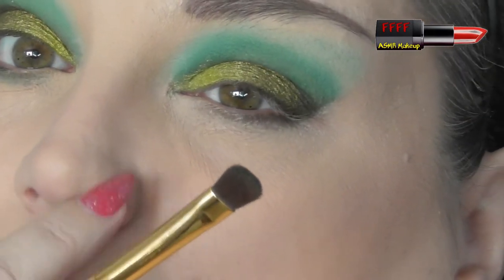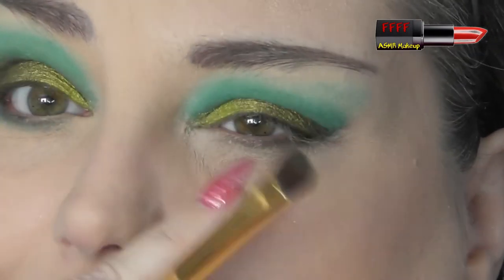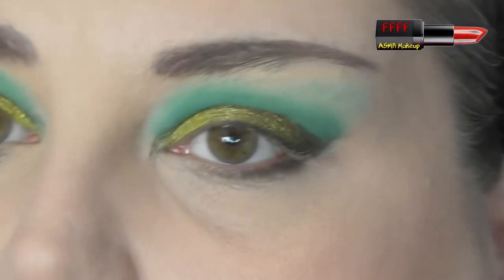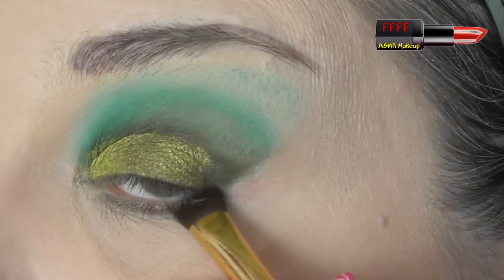Oh, my nose is really itching just there. I've done my foundation. I hate when that happens. Don't you hate hay fever as a rule anyway, to be honest?